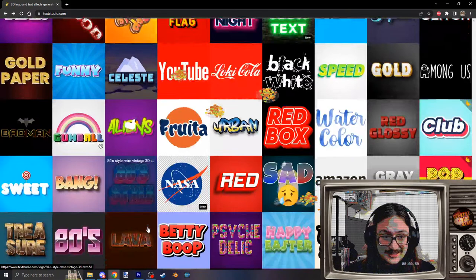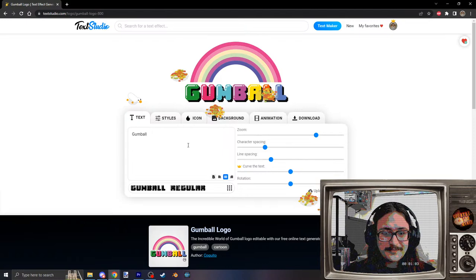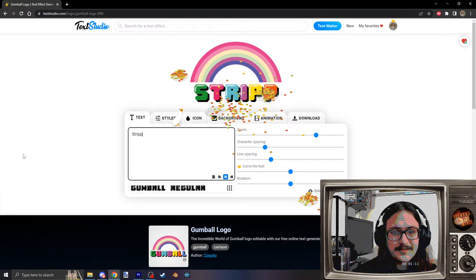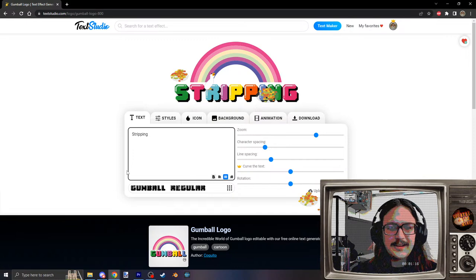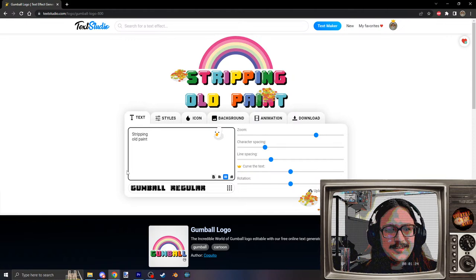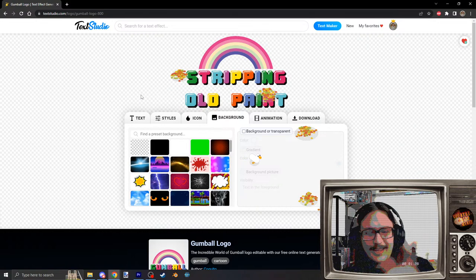Let's see what this looks like. Paint. Stripping. Stripping. That's kind of funny. Old paint. Yeah, that's probably better. Let's remove the background. I like this a lot.